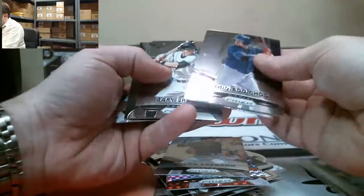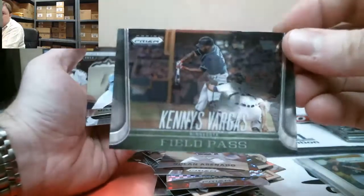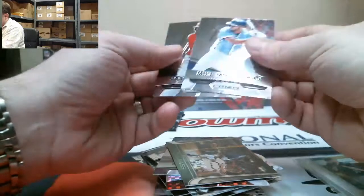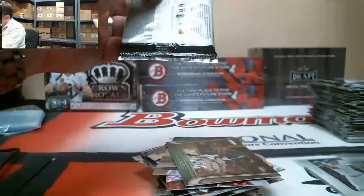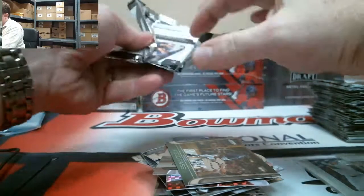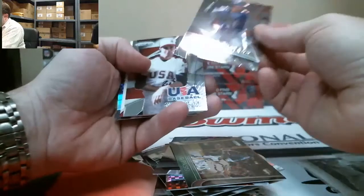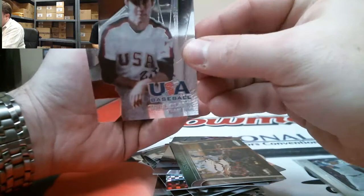Shin-Soo Choo, R.A. Dickey, Gary Brown, all base. Kennys Vargas, field pass. Mike Moustakas and Jason Heyward, base. No, there should be a last auto in this pack. Uno más, el autógrafo. Nolan Arenado. Oh, that's base. Will Clark, USA Baseball.